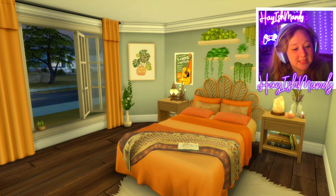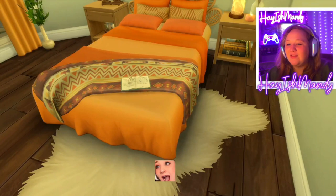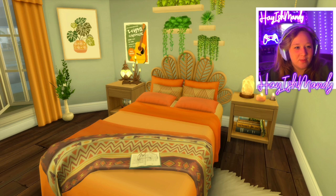And then here is the bedroom. Oh my God, I adore the bedroom. I think the bedroom came out great. I love it. I spent a lot of money in this room, as you can see. But isn't she gorge? I love this CC bed. It's like a boho CC bedding and stuff like that.